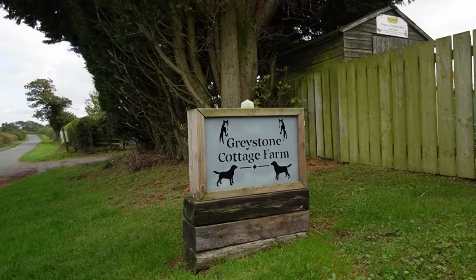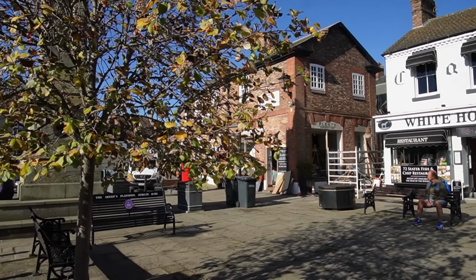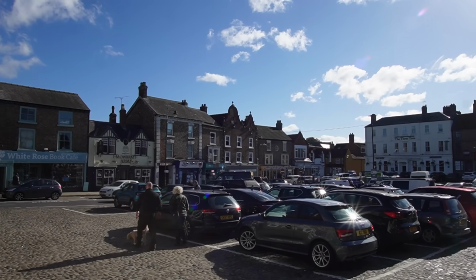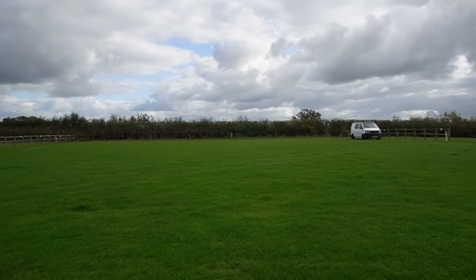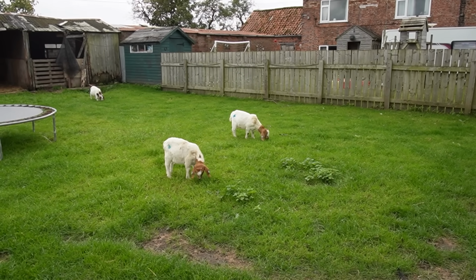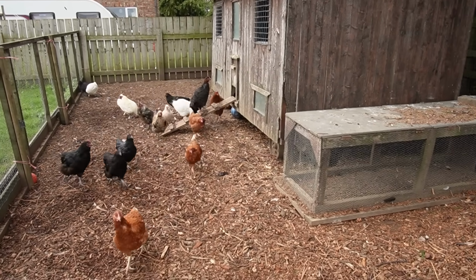Greystone Cottage Farm is a dog and family friendly campsite just outside Thirsk in North Yorkshire. Thirsk is definitely a village you should go visit. It's such a beautiful place with plenty of shops, bars and restaurants too. This site is open all year round and the 4G reception was okay on Vodafone, which is good as there's no Wi-Fi on site at the moment. It's a simple no-frills campsite with plenty of cute animals to keep you company too.